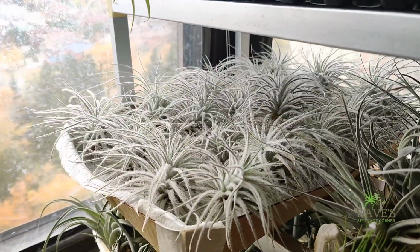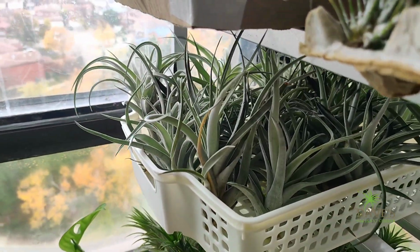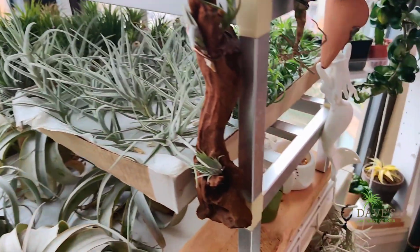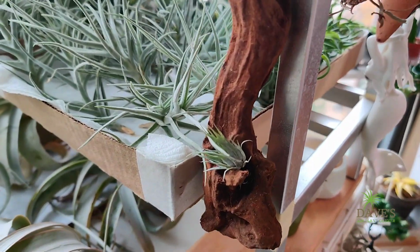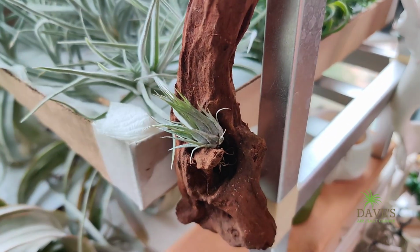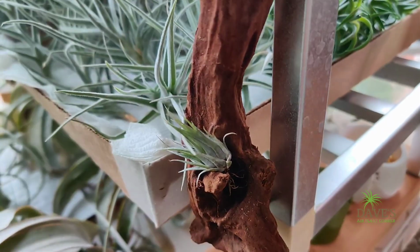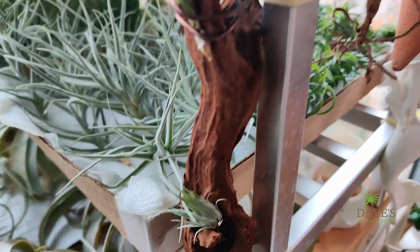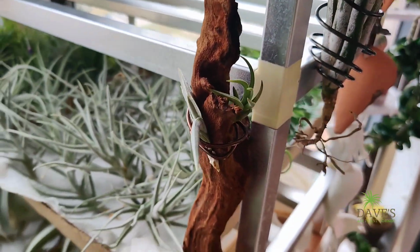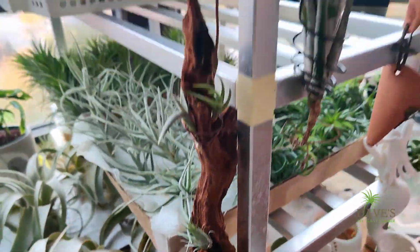Some of the Tectorum here, one of the fan favorites. Some more rosette shapes and air plants. So I have a mounted one here with this mini air plant, but that's actually fully grown. But this is a very tough plant to grow. Hopefully I will be able to raise it. And my plan is to have these plants root on this wood, but so far they haven't decided to put out new roots.